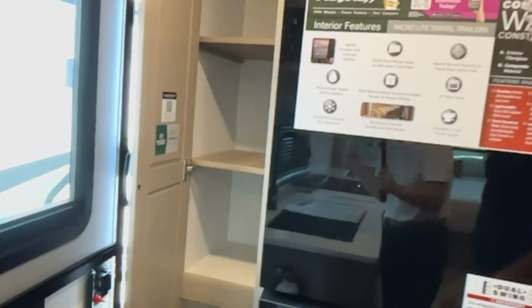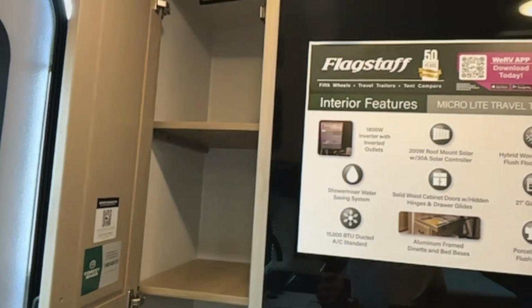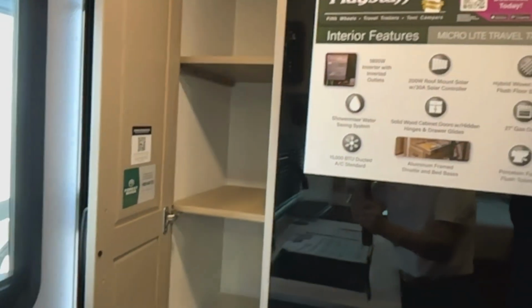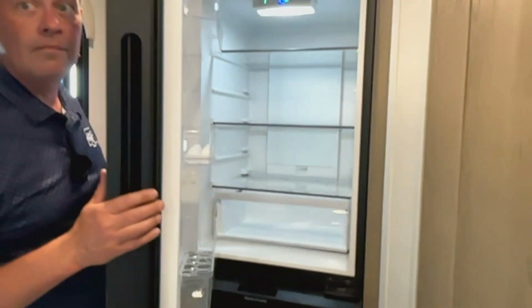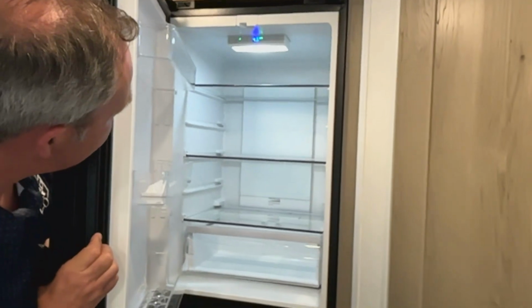So your pantry is going to be here at the back, but it does also have a hanging rack at the top. So if you need to take the shelves out and use that as a hanging area, absolutely can do that. You have got a 12-volt compressor fridge with the fridge at the top and the freezer at the bottom.